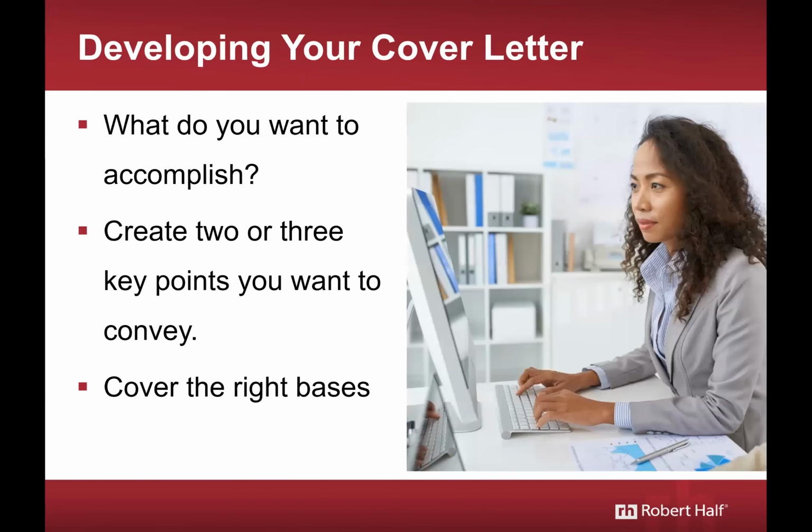So the first thing you should do before writing your cover letter is to take some time to think about what you want that letter to accomplish. You might want to determine one or two or even three key points you want to convey in the cover letter. What you select will depend on your individual situation, but consider the following outcomes when thinking about your points.